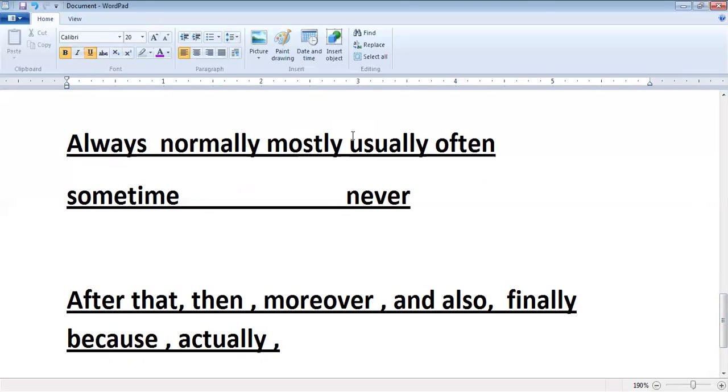o'clock. And then in the next sentence, you can say we mostly go to the park, and I usually force all my family members to go to the park. And we often eat ice cream every week. I sometimes watch TV. So don't say I watch TV. Say I sometimes watch TV.